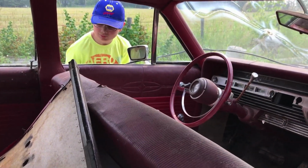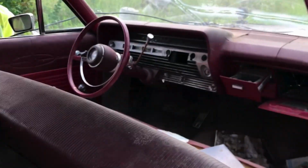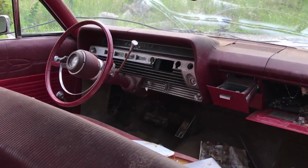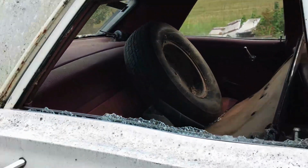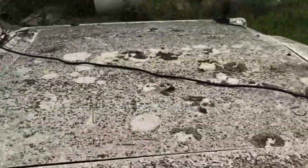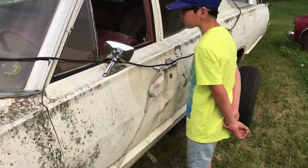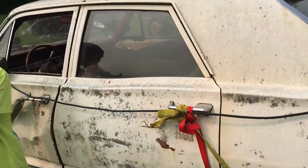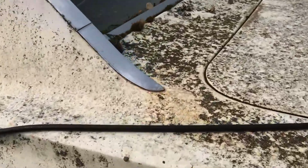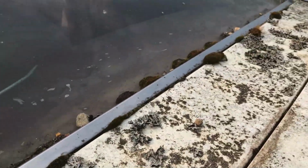Gonna have to gut most of this out. It's all mousy in here, so the dash and stuff isn't too bad. Headliner isn't even too bad. We're missing one window and the windshield, the driver's window's there. It's just rolled down right now. Look at all the moss that's growing on this. Is this considered patina or vegetation? What do you think, bud?